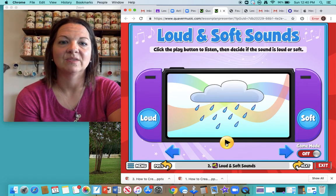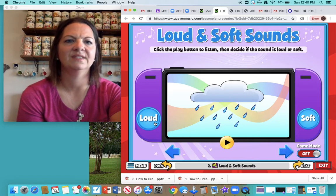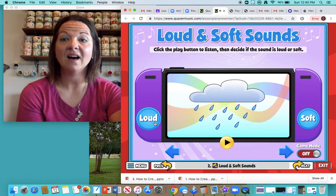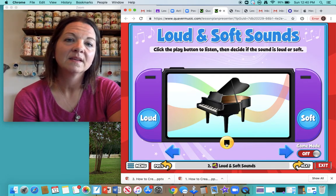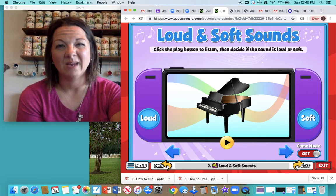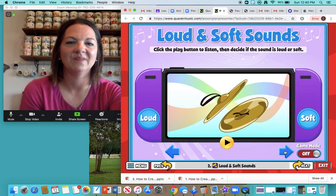Let's do next one. Rain. It's actually supposed to rain tonight. Ooh, thunder. That's a tricky one. Is that loud or soft? Thunder's loud, but rain is soft, so loud, yay! Piano, that's pretty soft, but I know sometimes you guys like to know what happens when we get things wrong. So that sounded pretty soft, but let's call it loud. Uh-oh.